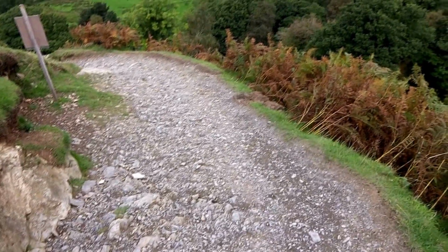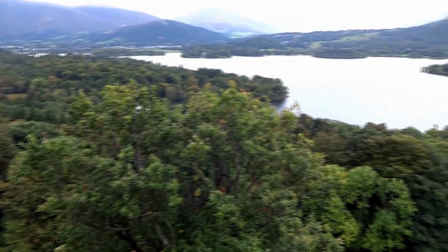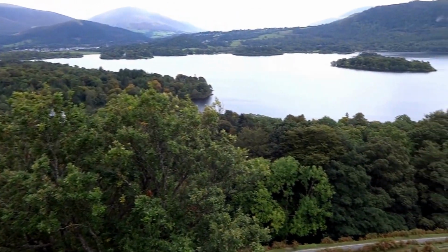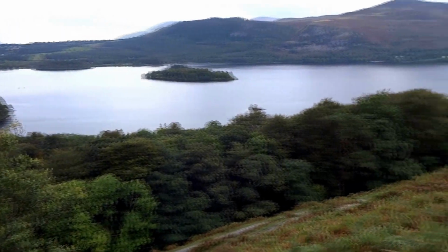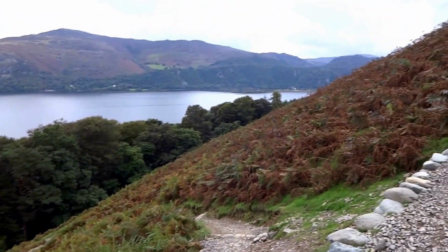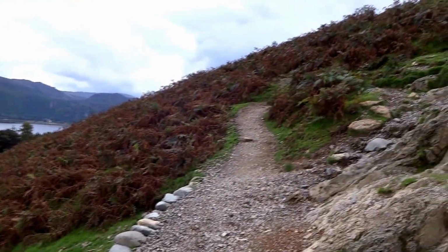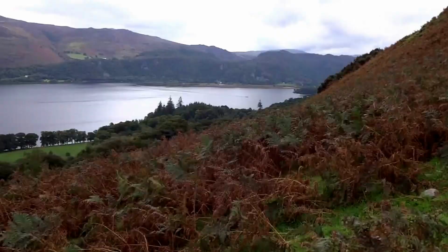And within 5 minutes of starting, you get some spectacular views. So even if you think this is maybe not for me, it's going to be too high, too much, just spend 5 minutes coming up, and even if you're going to go back, you're still going to get some absolutely spectacular views. Meanwhile, I'm heading up there.